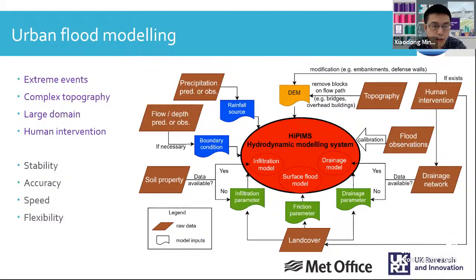So, four requirements for model stability, both for the model itself: the numerical methods must be stable enough to reflect the extreme events, the highly dynamic events, and the accuracy, spatial accuracy and temporal accuracy. And speed must be fast enough to finish the event, so that we can also provide flood forecasting rather than just simulation based on previous events. And flexibility: the model must be flexible enough to dynamically consider those human interventions. Next slide, please.